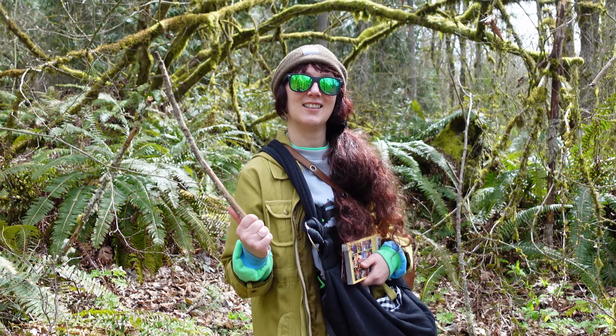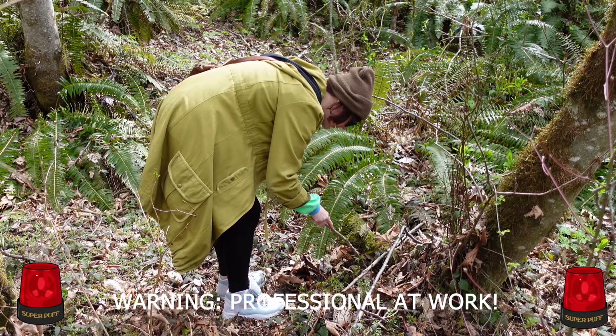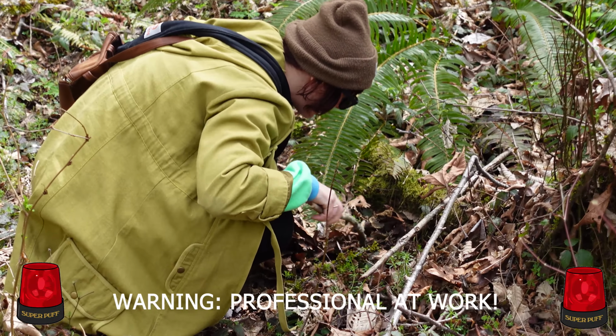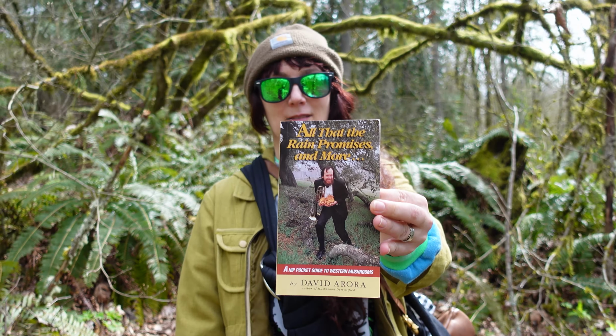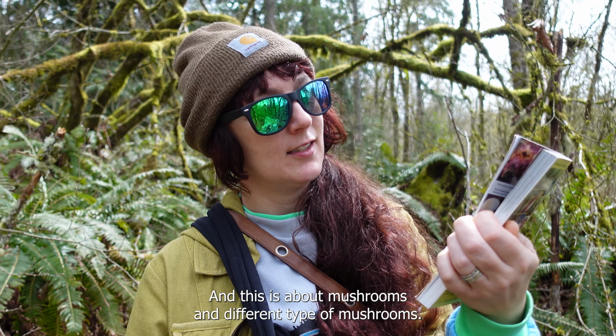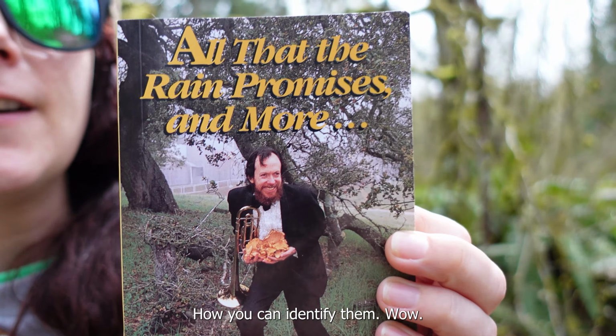Hello, I'm a professional mushroom hunting, or not. Michael got me this book, and this is about mushrooms and different types of mushrooms, how you can identify them.